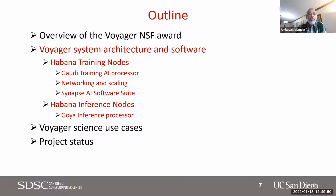So now I will talk about the Voyager architecture and the software. Again, the Habana training nodes are called Gaudi. They're specifically for training, with TensorFlow and PyTorch optimized on the Gaudi to start out with. It has a software suite, the Synapse AI software suite. And then the Habana inference nodes are called Goya inference processors.